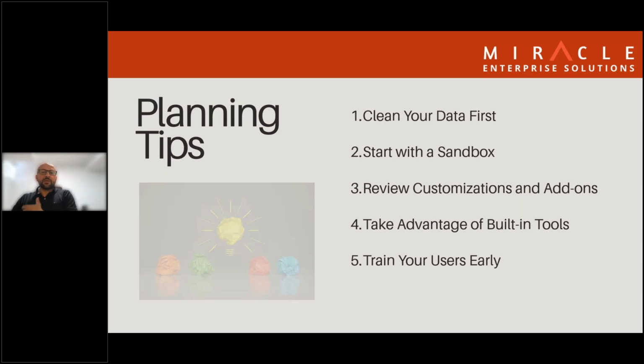First, clean up your data. Before migrating, take the time to clean up your data. Remove inactive vendors, old customers, or accounts you no longer use, or items you no longer need. This makes your new system faster, lighter, and easier to use. So don't bring over dead weight.